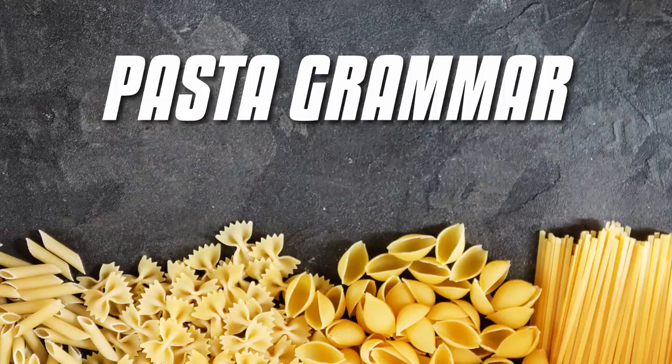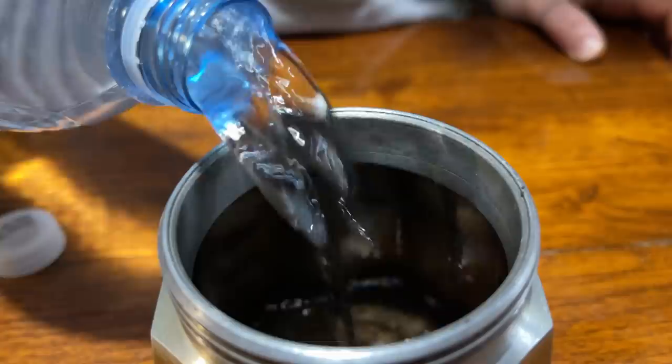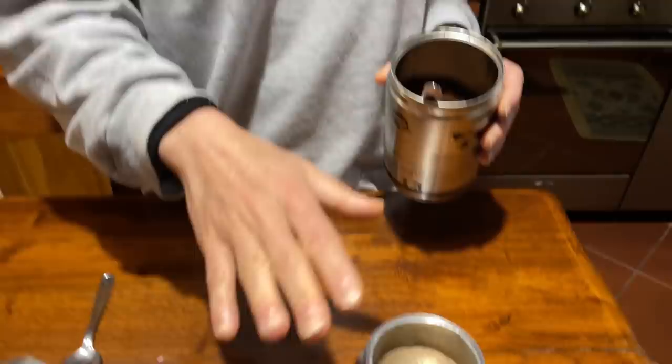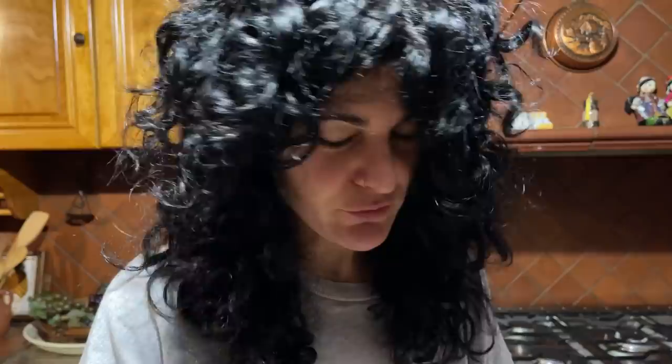This is what I'm going to prepare for my coffee this morning. As you can see, this is a Moka Pot, and it's very common to find this in every Italian home. This is not espresso. Espresso is something that you usually drink in a bar, and then at home you can do also this. If you read the instruction of this Moka Pot, they say that you need to fill until here, but this is not what I'm going to do now.